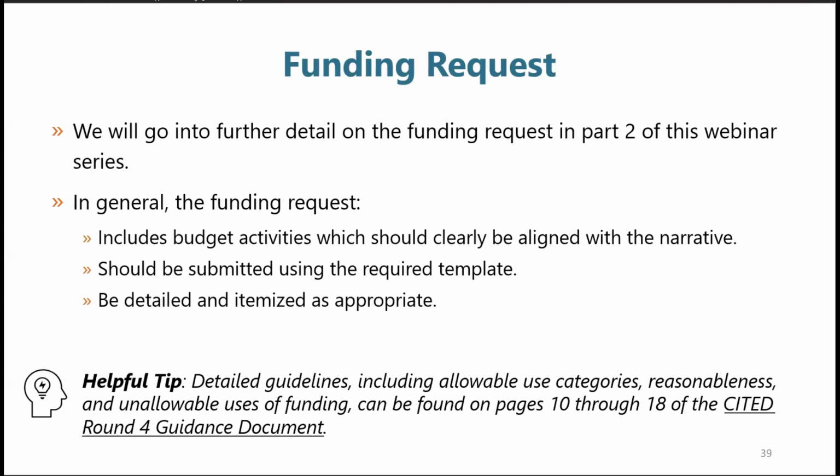You have to submit it with the required template. So on our website, and we're going to have a couple of slides with resources, we have our funding request workbook. The budget has to be uploaded in this worksheet. There are additionally some sample budgets on our website to give you some helpful ideas of how to best complete those. And be detailed and itemized as appropriate.